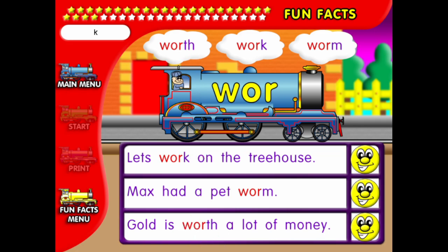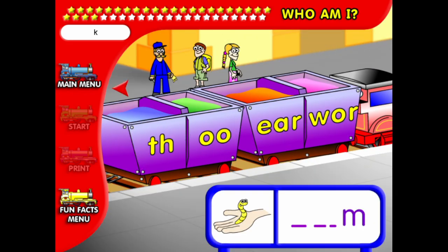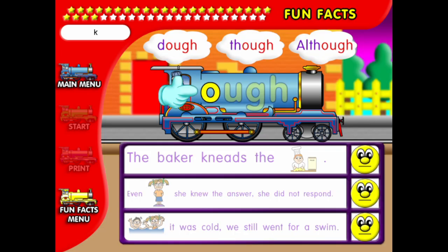Gold is worth a lot of money. Worth. Who am I? Choose the correct blend of letters to complete the word. Were, worm. These four letters, O and U and G and H, make the sound blend O when they are joined together. Let's say it together. O. And again. O. Now these words up here contain the sound blend O: do, though, although. Use these words to complete the sentences below.